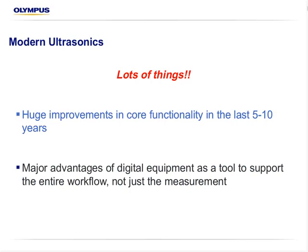And there are some very significant advantages of the digital equipment that's in the market today that support not only the ultrasonic and the acoustic inspection of materials, but also will support the entire workflow surrounding an inspection. So it's not just the measurement. So these are some of the things that we'll highlight through the webinar today. We won't get into things that are very niche market, small focus. We want to look at really broad topics and, again, core functional improvements that have been made to this technology.